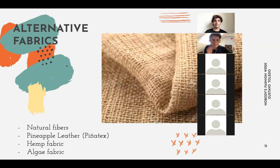So some alternative fabrics that we're going to talk about are natural fibers, like flax, which is made from plants, like the stems. Also there's pineapple leather that requires a lot less space and resources to make. It's called Pinatex. There's hemp fabric, which is made out of sativa plants. And then there's algae fabric that's being developed in labs, like research labs. If you go to the next slide, please.